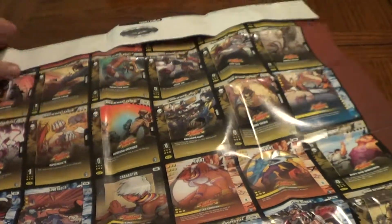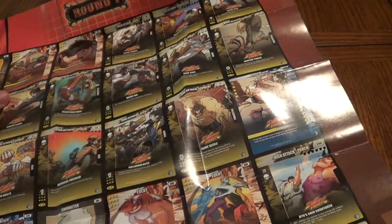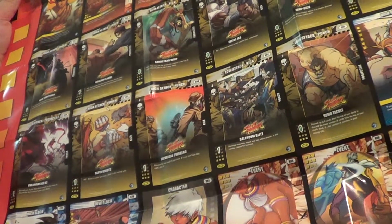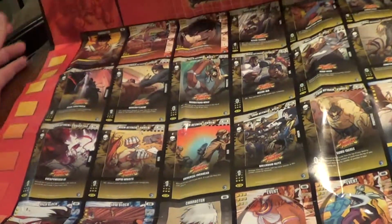Let's see. There we go. Actually, that's a good chunk of the cards. I don't think that's every one of them. I think maybe this is all in round 1, which is stuff you can get in starters, I think? No. Doesn't make sense because there's more character cards in this, so. Huh. Ah, it's a mystery.